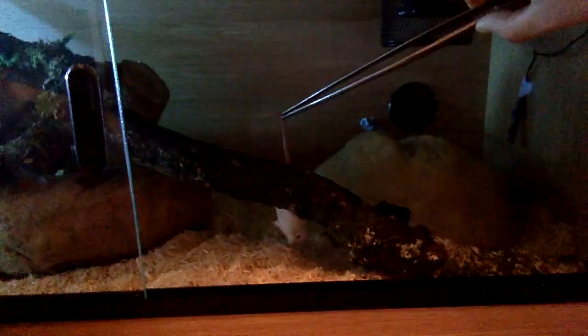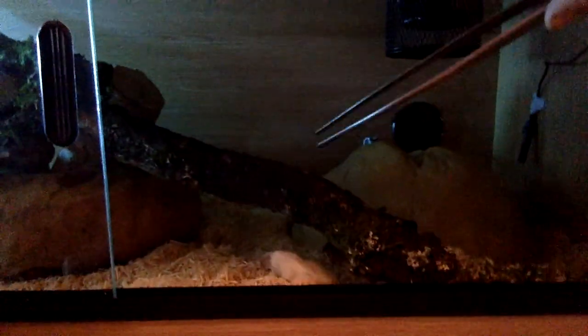Here we go. Oh, here she goes. Here she comes. You see? I don't know if we can see that on there. Oh, she's about to go for it. Oh, yeah, come over here. Can we get over that side? Then we get even better picture. Oh, she's about to go for it. She's a bit spooked.